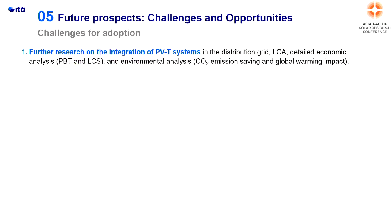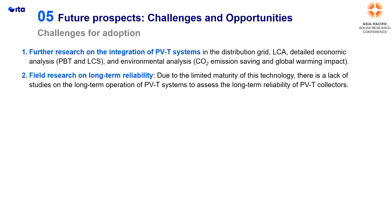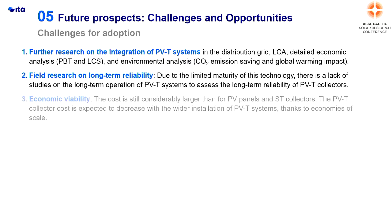So, some challenges for adoption. Further research is needed on the integration of PVT systems in the distribution grid, life cycle assessment, retail economic analysis, and environmental analysis. Due to the limited maturity of this technology, there is a lack of studies on long-term reliability, so it is needed to assess it. The cost is still considerably larger than for PV and solar thermal collectors.